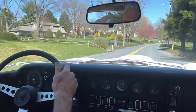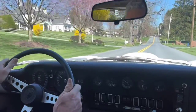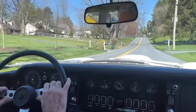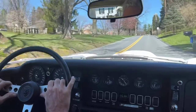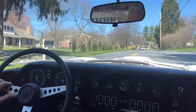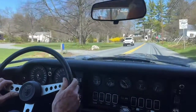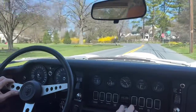So if you've been thinking about an E-Type, want to get a coupe, and like the V12, want a 4-speed, I would check this car out. It's just a nice solid car. We'll have chassis photos underneath. It's a very solid body. It is not rusty underneath. The suspension points are all quite good.